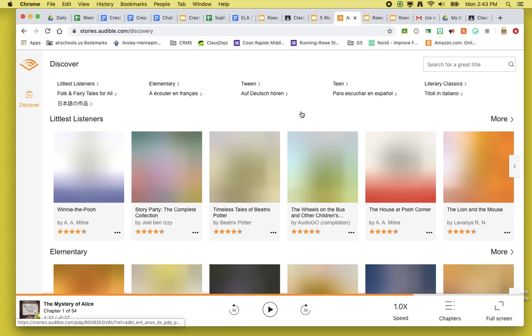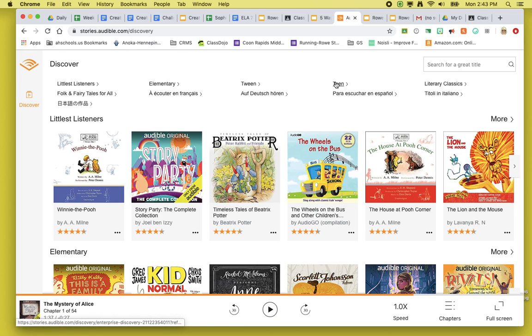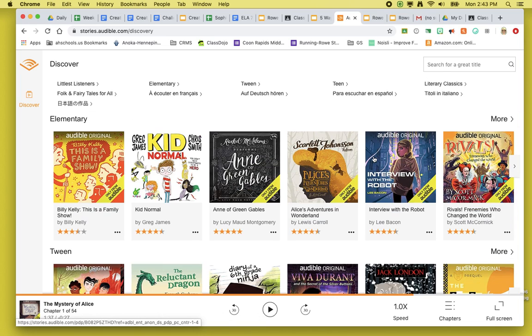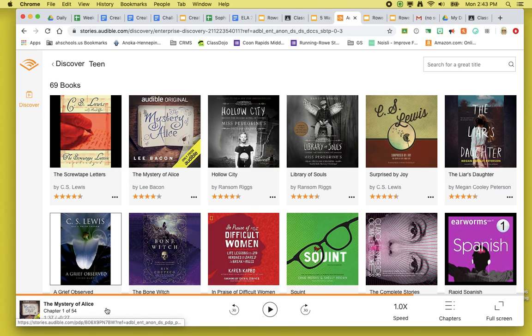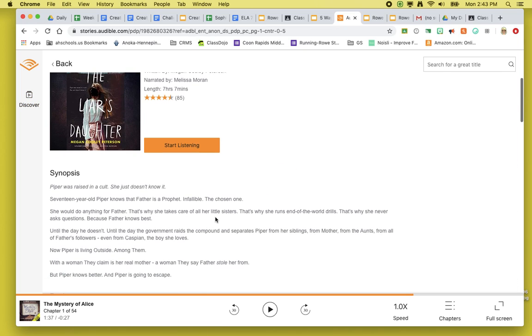So you're going to select Start Listening, and then you can either do tween or teen, or even literary classics. That's quite nice. But you're going to click on whatever one you want, and you can see that I've already started listening to one, The Mystery of Alice. And you can start looking through, and you can look to see what they're about. So you can look here. This one's called The Liar's Daughter. It tells you a little brief synopsis or summary, just a little snippet of what this book is about. So you could look at that and see if it sounds interesting to you. And you could start listening.